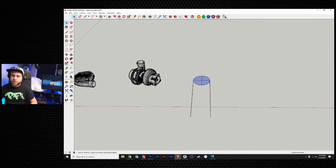I'm just going to highlight this circle and get the move tool. If you hit control with the move tool, it gets this little plus sign, and that just means you're going to copy whatever you move, right? So I'm going to move this to where I feel looks like the muffler.